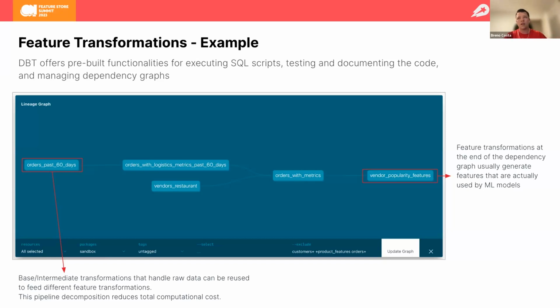For example, this is a screenshot of a documentation page from dbt. In this documentation page, you can see the lineage graph generated by dbt. The vendor popularity features, on the right of this lineage, is the actual feature table, let's say. And this script uses orders with metrics as a dependency. Orders with metrics uses other ones as dependency, and dbt provides this kind of management for us.